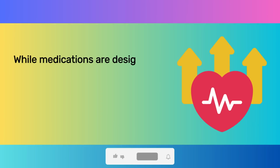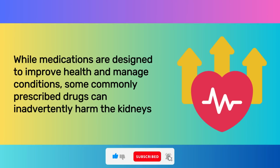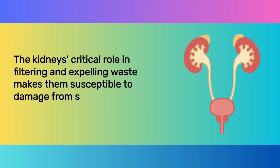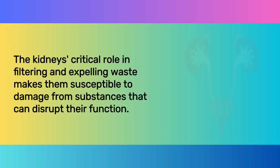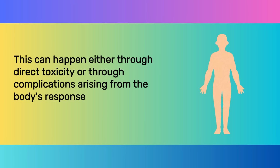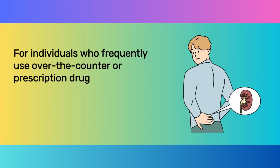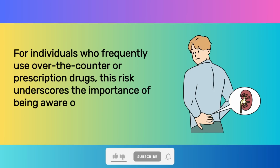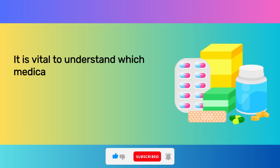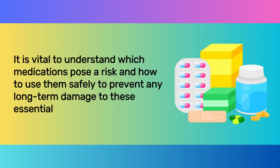While medications are designed to improve health and manage conditions, some commonly prescribed drugs can inadvertently harm the kidneys. The kidney's critical role in filtering and expelling waste makes them susceptible to damage from substances that can disrupt their function. This can happen either through direct toxicity or through complications arising from the body's response to these medications. For individuals who frequently use over-the-counter or prescription drugs, this risk underscores the importance of being aware of the potential side effects on kidney health. It is vital to understand which medications pose a risk and how to use them safely to prevent any long-term damage to these essential organs.